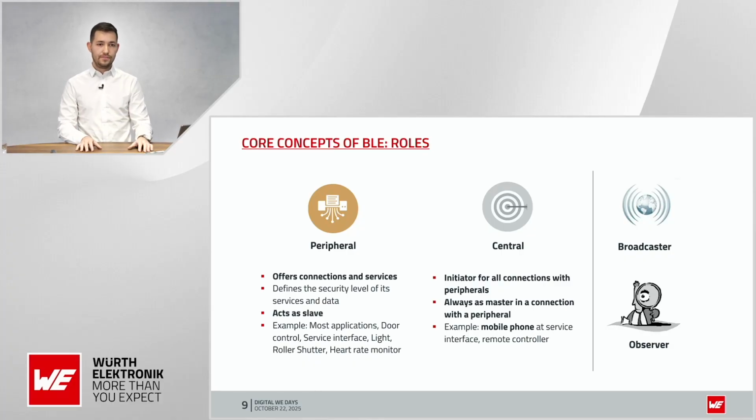A peripheral is like a slave in a master-slave relationship. It has data or services to offer. Think of it like a fitness tracker or a temperature sensor or a smart bulb. These devices advertise themselves. They're just saying, hey, I'm here, you can connect to me, and then they are waiting for a connection. They are usually simple and low power.